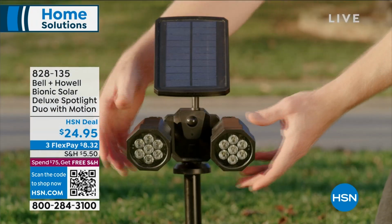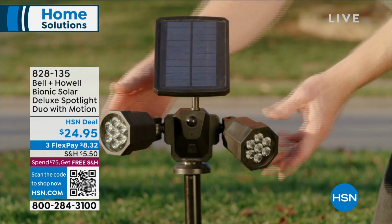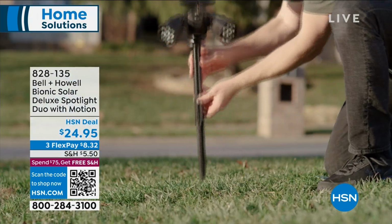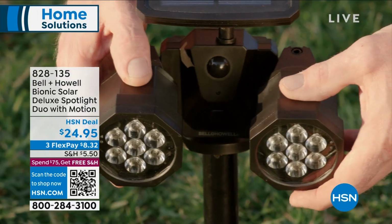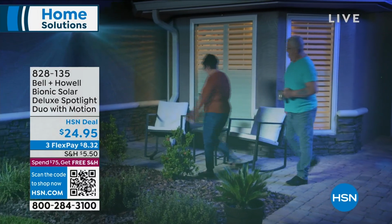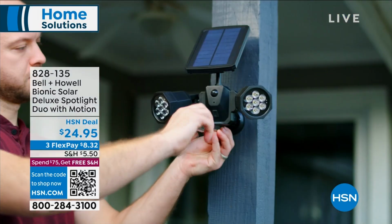Maybe it's a nice little area outside that you're sitting with your loved ones, or it could be a dark driveway. This is water resistant, so you can keep it out year round. And it is something that I know you're gonna find many, many places in your home or outside your home to be able to use.